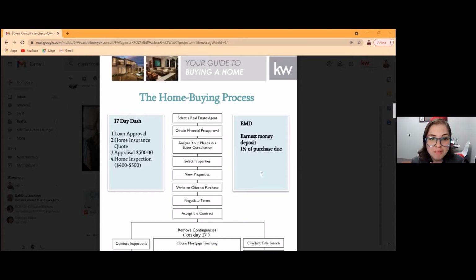So the first step is select a real estate agent, and that's why we're talking here, because I know you're gonna probably pick me. So of course I'm here, pick me. So after you've selected that, which you already have, you're gonna obtain a financial pre-approval. That's the next step. You talked to me about some lending companies that you knew about. But here's the thing, I don't want you to go with a bank, because a bank's gonna look out for themselves and they have their own interest rates.